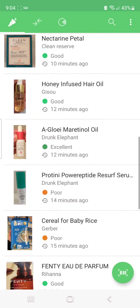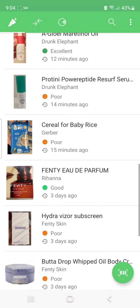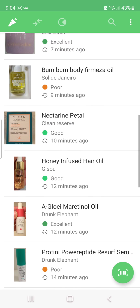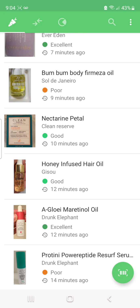Here is the list. Well, this is where it started. Baby cereal for rice. That didn't even pop up, so I have no idea where that SKU bar came from. I don't go down the baby aisle. I've never seen that in my entire life, so that's fantastic.